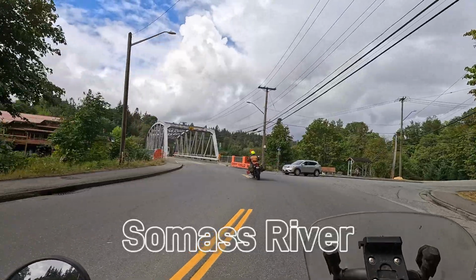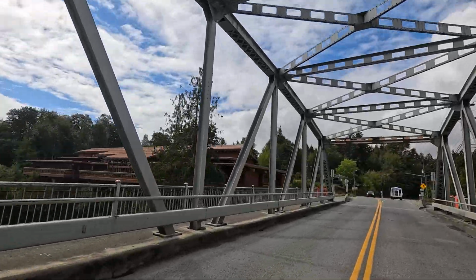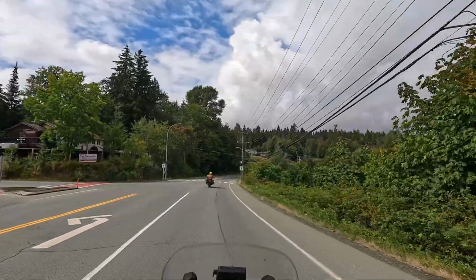The Stamp River and Sproat River join to form the Somass River. This 545 square mile watershed includes the Great Central Lake and Sproat Lake.